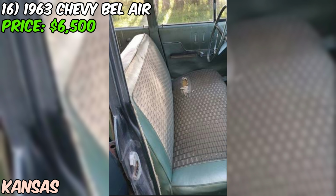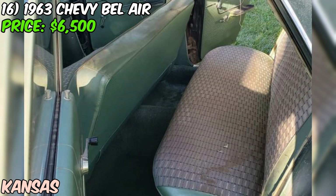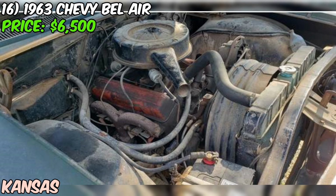The seller has a clean title in hand and is not looking for any trades. They also mention that they'll require old-school payments, i.e., no Venmo or similar services. So keep that in mind if you're interested in making an offer.